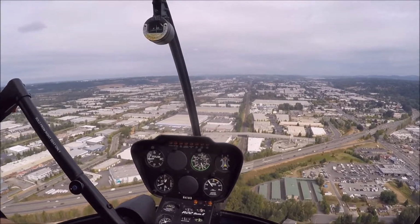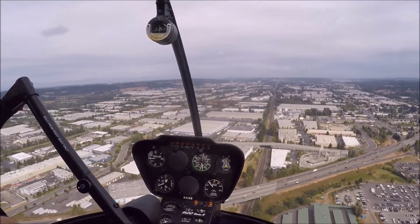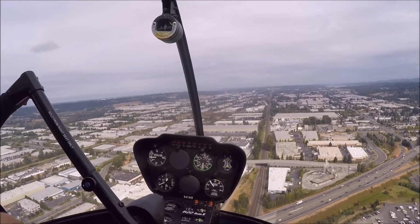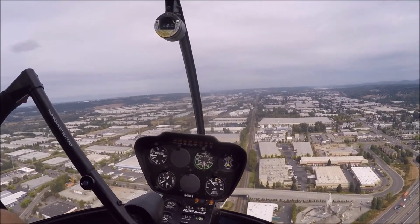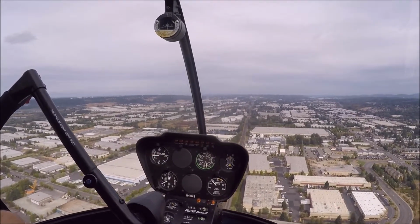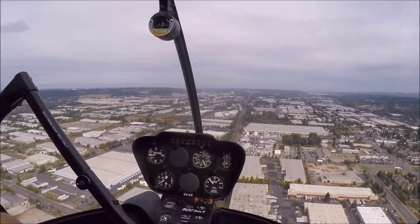I would love that for instrument work. Be able to set your whole approach up in the GPS without having to touch it. Just select approach, Papa Whiskey Tango, ILS 20, WUMOX. Yeah, and just boom, boom, boom, and it sends it.